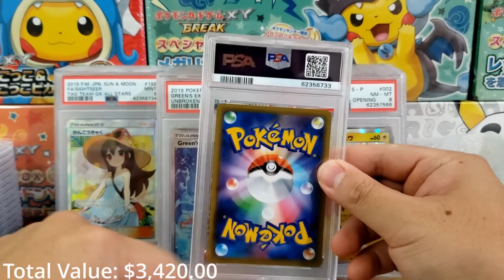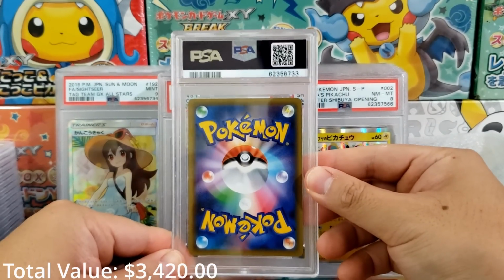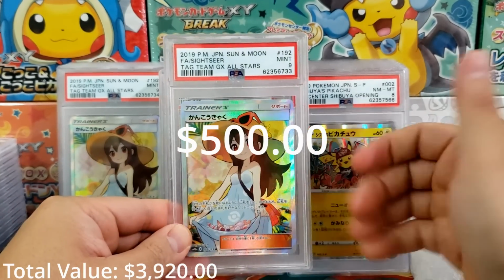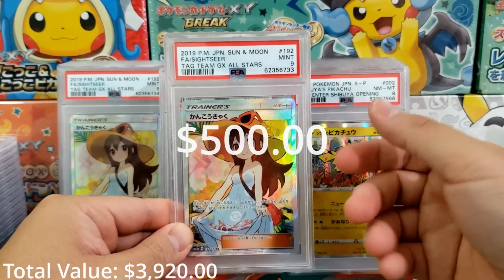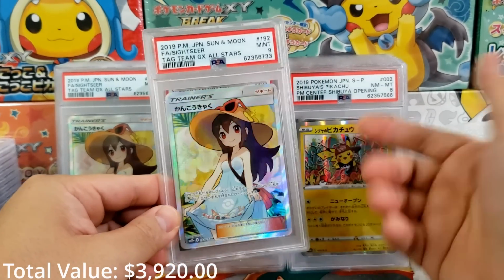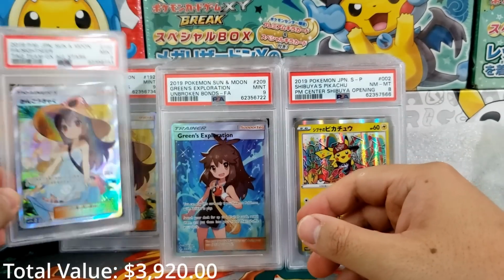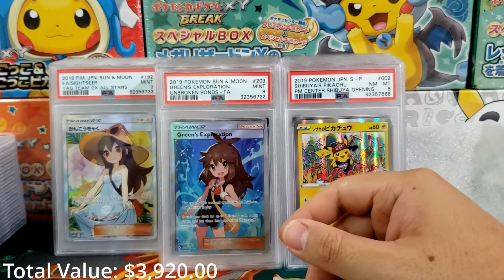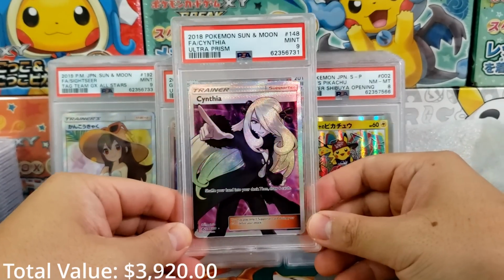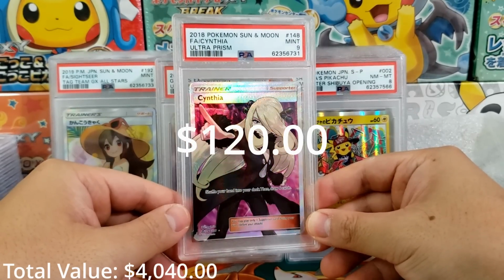I sent 2 copies of the Sightseer to be graded. Both cards look pretty good condition. Hopefully at least one of them is a PSA 10, but I am fine with a PSA 9. That's completely fine. Since we have a duplicate, one of these cards will go up on auction. So if you'd like to pick up a PSA 9 Sightseer card, a great card, and a very expensive PSA 9 too, then yep, you now have the opportunity to pick one up from my own personal collection. We got ourselves a PSA 9, once again, Cynthia Ultra Prism.